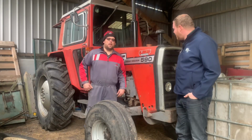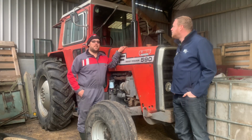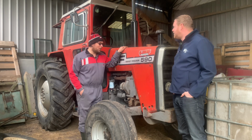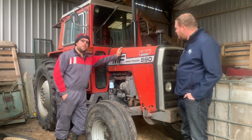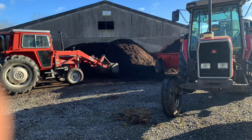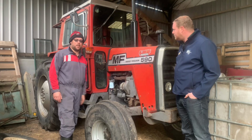Tell us about this tractor then, Tim. So, bought this one in 1996 for what seemed like very little money nowadays. A lot of money at the time, but been a very good tractor for us. Usually got its 80 loader on it, haven't got it on at the moment. One of the bolts sheared off, so it just hasn't been back on yet.